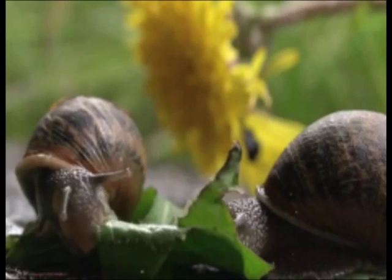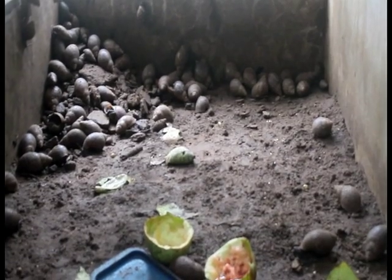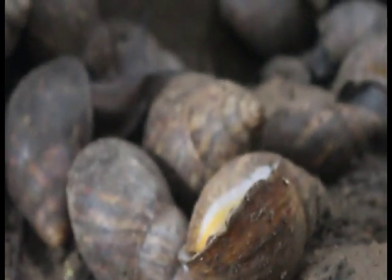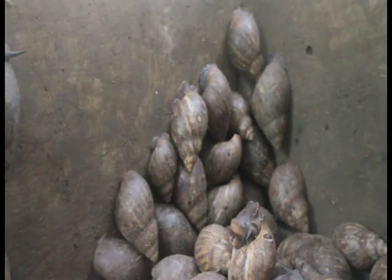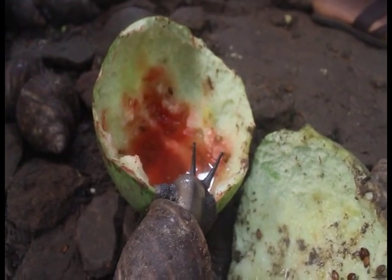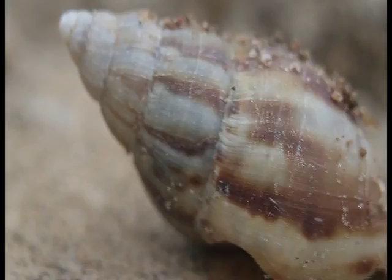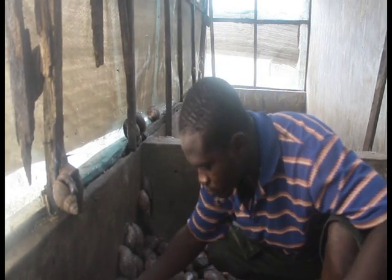The average lifespan of a snail is approximately 10 to 15 years in captivity. However, it is believed that some species can live up to 25 years. In the wild, however, lifespan varies from species to species. This snail farmer talks about what can shorten the lifespan of a snail.